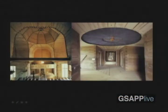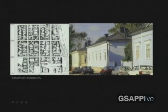Petäjävesi church is one of the most famous churches from the 18th century, built by very skillful carpenters who had first learned their skills making ships and boats, and that's why it's a very interesting combination of both technologies used in churches. And just a typical city plan of a wooden city from the 17th or 18th century too.